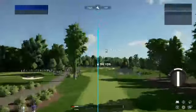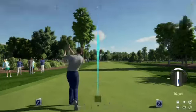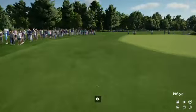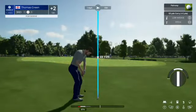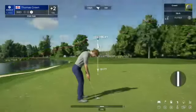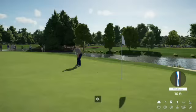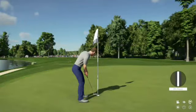Let's see what happens here at the 3rd hole. Going with the hybrid. This one looks like it's heading left here, Rich. This would be a great up and down. Go ahead and make it. And this one is for his par. This one's online. And this one will be for bogey.